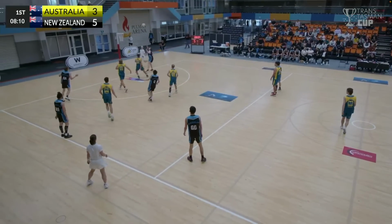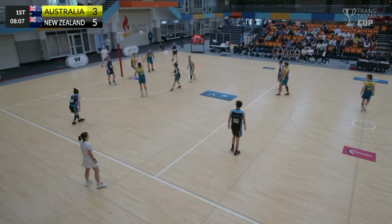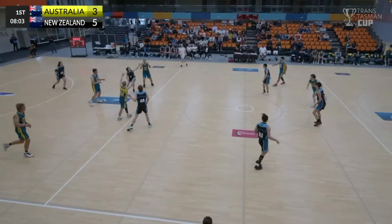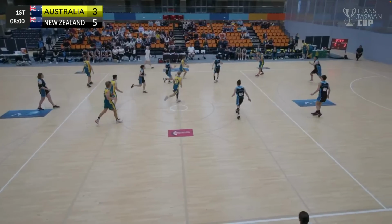Absolutely. Australia with the lead, 5-3, quite a topsy-turvy start. We'll let you catch up with a couple of minutes to play and join you shortly with some comments.